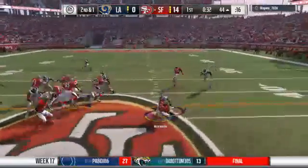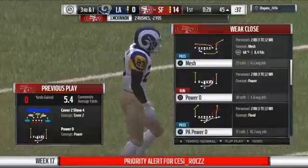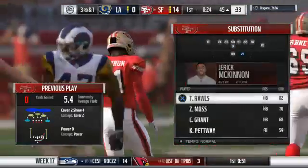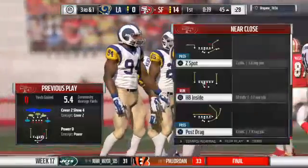Now McKinnon. And nothing doing. He's immediately taken down at the line of scrimmage. No gain on the play, and now they're faced with a 3rd and 1. That was an example of excellent defense there. They stuffed them. So now he brings up a 3rd down situation.